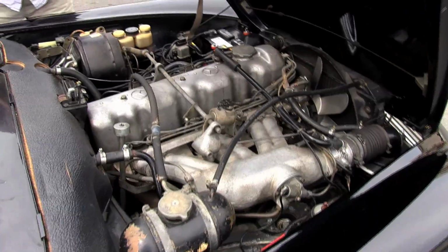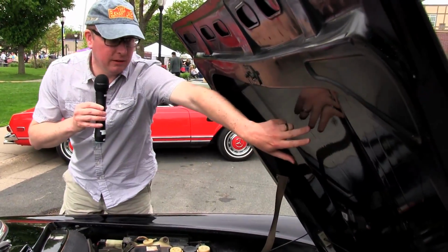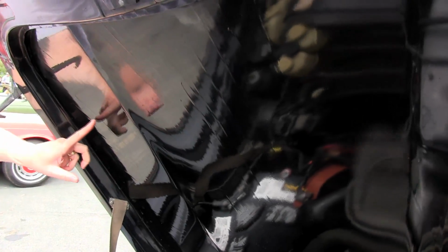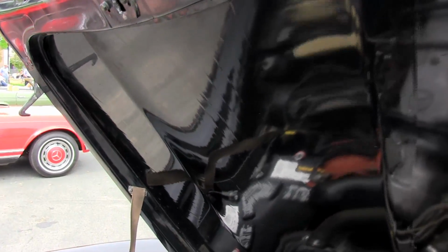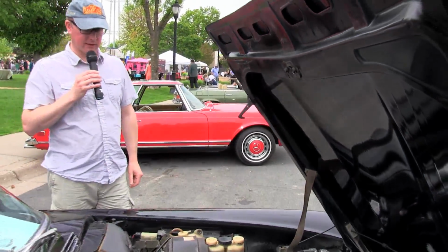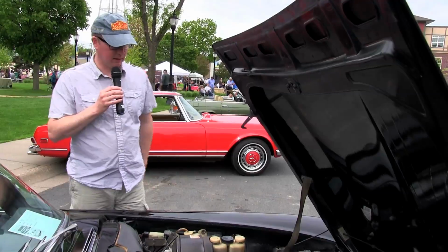Another interesting part of Pagoda SLs, from the factory, you'll notice these paint runs on the underside of the hood, and these are original from the factory. If you see one of these cars that's perfectly smooth on the hood, it's been refinished and repainted, and they'll sand those out oftentimes at a body shop. But originally from the factory, they look just like that. The bottom underneath this hood has never been painted.